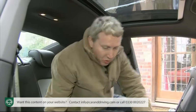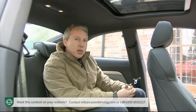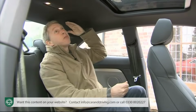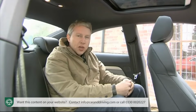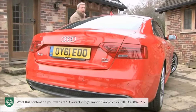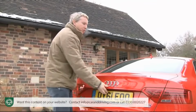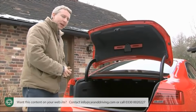Once installed in the rear, you'll find more room than in equivalent BMW 3 Series and Mercedes C-Class Coupe rivals, though the sloping roof means that those over 6 foot will want to bargain for a place up front. The 455 litre luggage bay is also the biggest in the class, though the boot aperture could be wider.